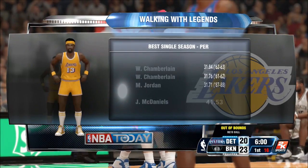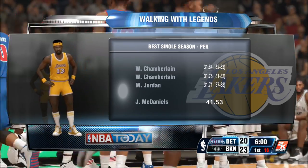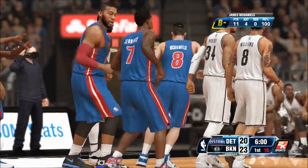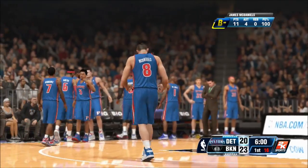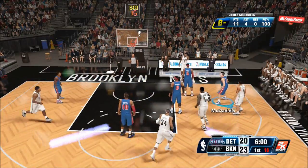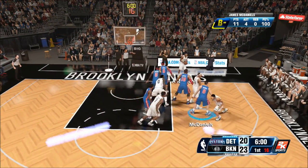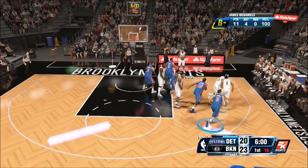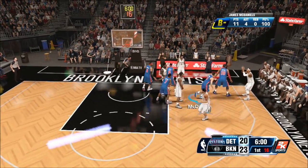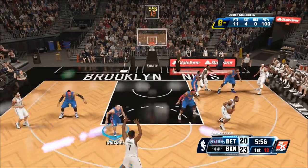Brooklyn will retain possession. And a look at the top single-season player efficiency ratings. I love this statistic. Wilt Chamberlain, Michael Jordan, LeBron James, and we've got some more modern talent representing as well. Yeah, you're talking the elites of the game when you go down that list. Interesting to see a new school stat kind of juxtaposed with the old school legends, but you know, the rankings obviously make sense if those guys are at the top.